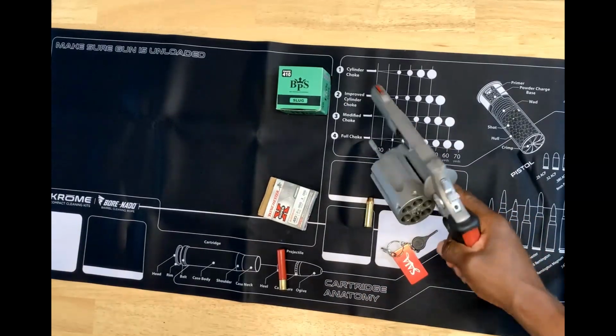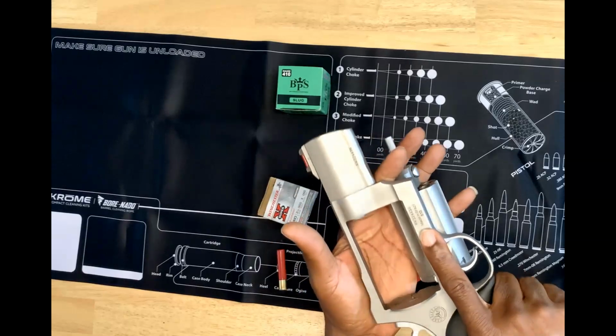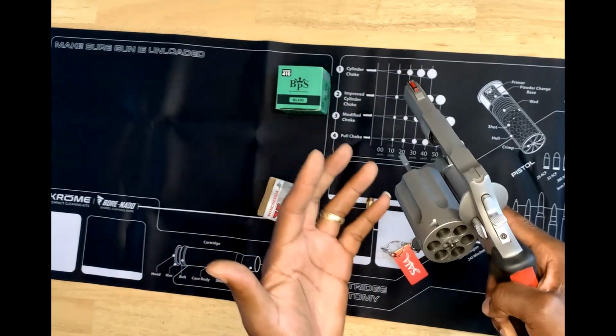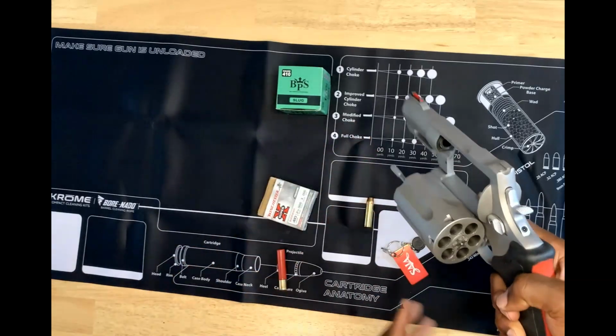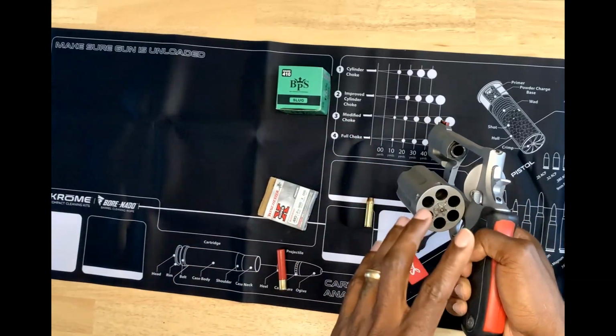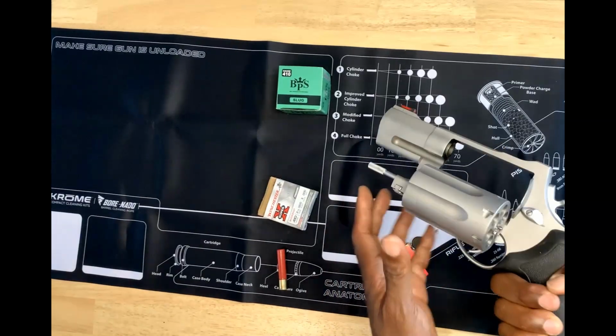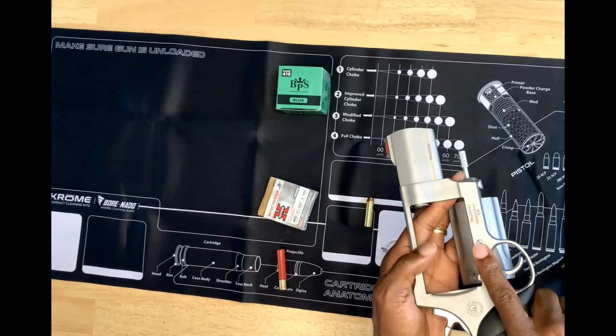The other thing about it is you want to have this for your stopping power, if you're out there hunting or if you have self-defense. You want to have this in your arsenal, way bigger, more powerful than a 9mm, okay? So you want to make sure you have this particular weapon here.